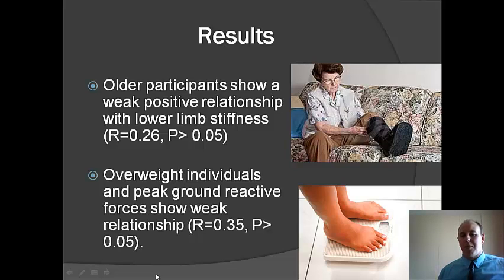Like older participants, overweight participants were found to only have a weak moderate correlation between peak ground reaction forces and their weight. So this shows that overweight may cause higher ground reaction forces, however, this was not a significant relationship.